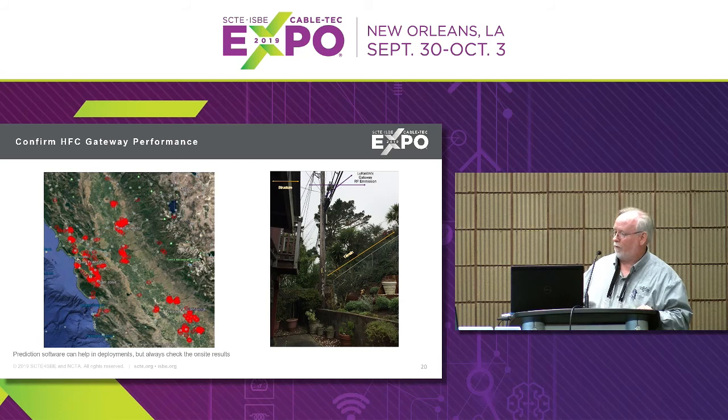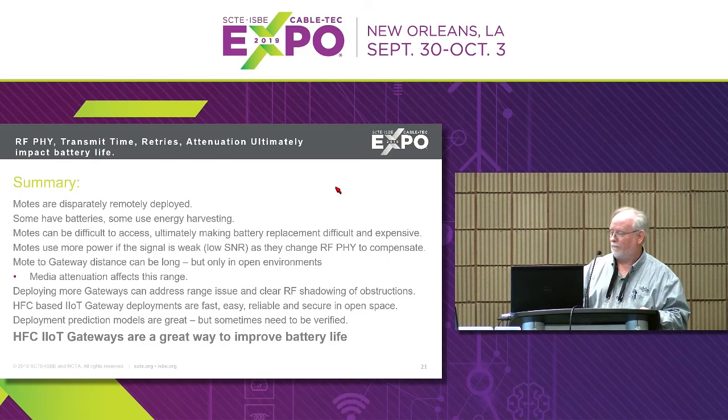The one thing, too, to remember, even though your modeling software may tell you to put things in certain places, as is shown here in these highlighted reels from a deployment, make sure that you don't have physical issues. Like here, the terrain went up, and here we had a metal building. This unit had to be moved because it was completely ineffective.